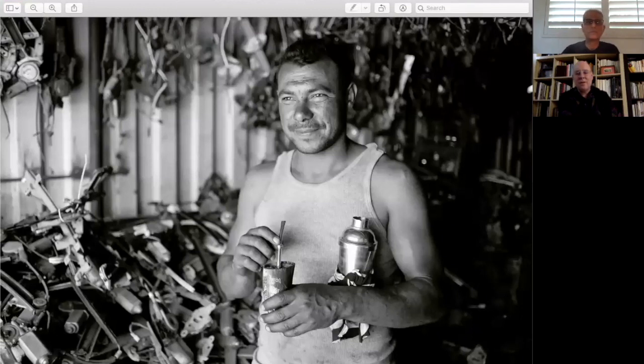This is the second image in the book, and one of my favorite people in Willets Point. It's a portrait that on one hand is an obsession with chrome. Everything is metallic, including the gourd that he's drinking from and the flask he's holding. So this is a man who lives in the scrapyard. This is his element, right?